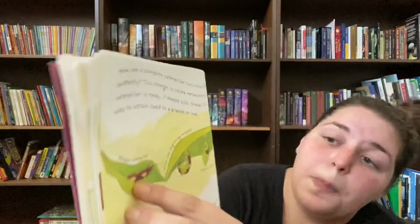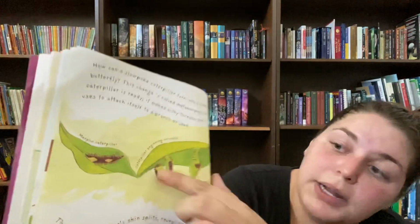How can a slowpoke caterpillar turn into a fluttering butterfly? This change is called metamorphosis. When a caterpillar is ready, it makes silky threads that it uses to attach itself to a branch or a leaf. So this is the caterpillar getting ready, and this is the caterpillar beginning to chrysalis, and this is the full chrysalis.